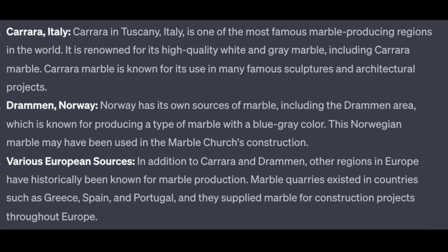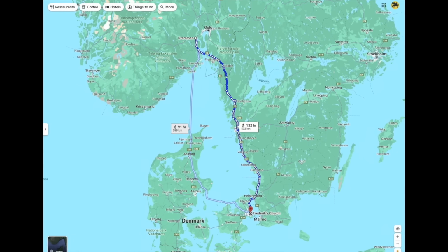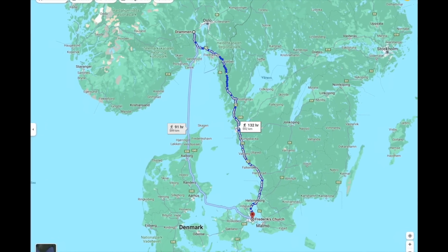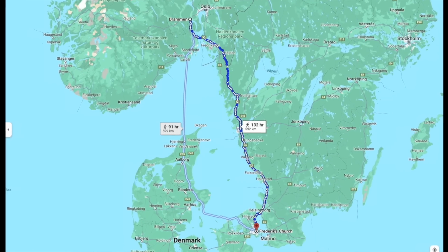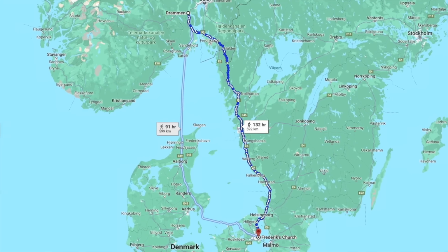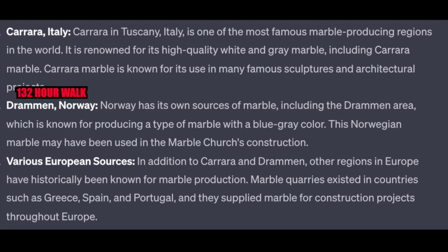So let's see what this looks like on a map. From Drammen to Frederick's Church. 132 hours of walking? Right, okay. So we all understand that horses need water, right? In fact, we have proved this. That 30 horses would need approximately 300 gallons of water per day in episode 42. So this is absolutely insane.